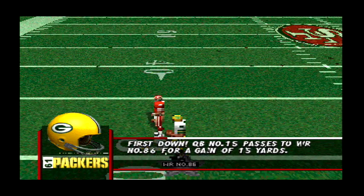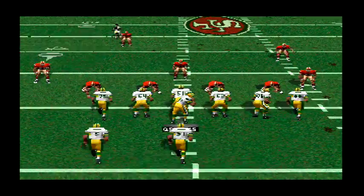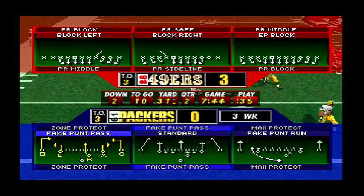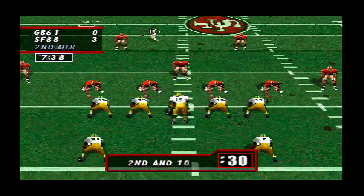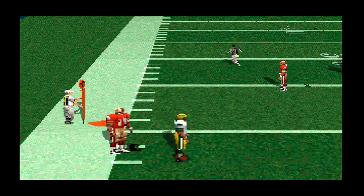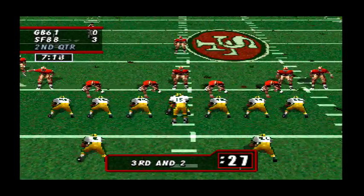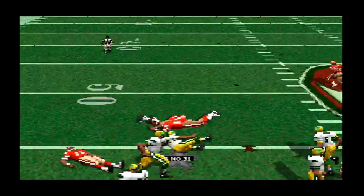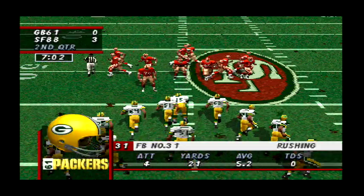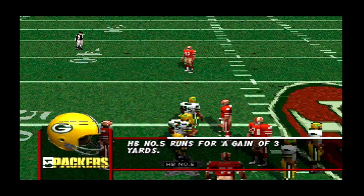Good pass protection is a key to good passing. He barely gets back to the line of scrimmage. Number 84 with an 8-yard gain on the pass. Number 31 with a 7-yard run. Number 58 with the tackle.